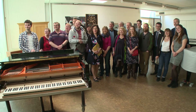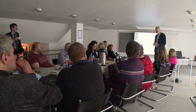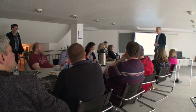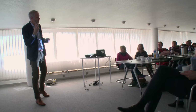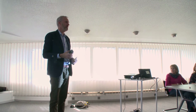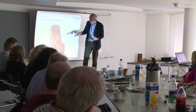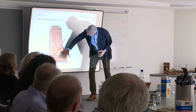A group photograph to round off the tour, then time to rest weary legs and a cup of tea. Finally, we learn how Schimmel has evolved through the years. This is when our technicians ask the question, what kind of instrument does every pianist prefer to play? I think it's an easy answer. It's a full-size concert grand. He spoke about the concert concept that enables pianists to enjoy the benefits of the outstanding touch and tonal characteristics of the large concert grands, even when playing smaller models.